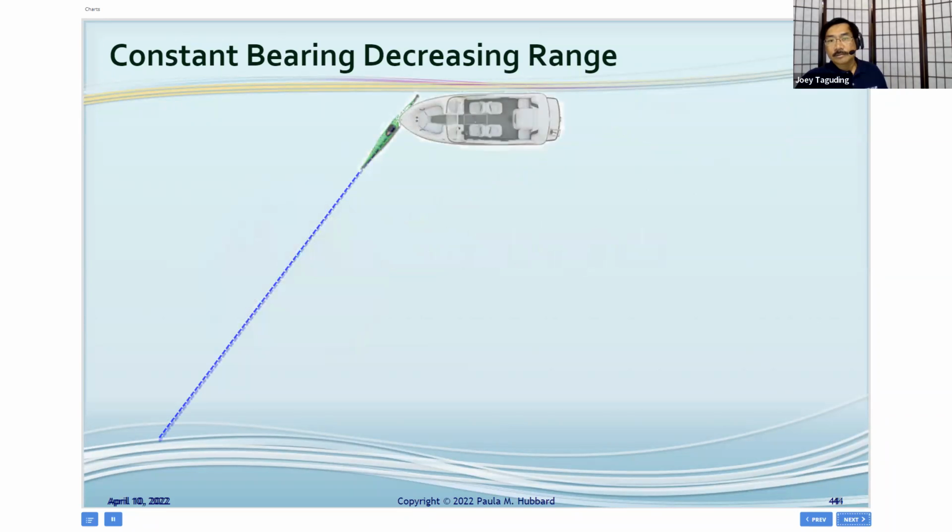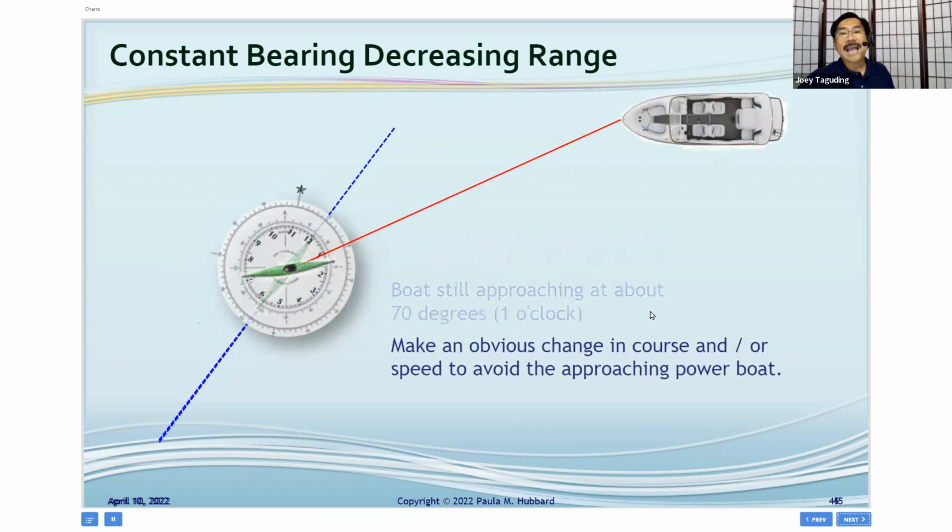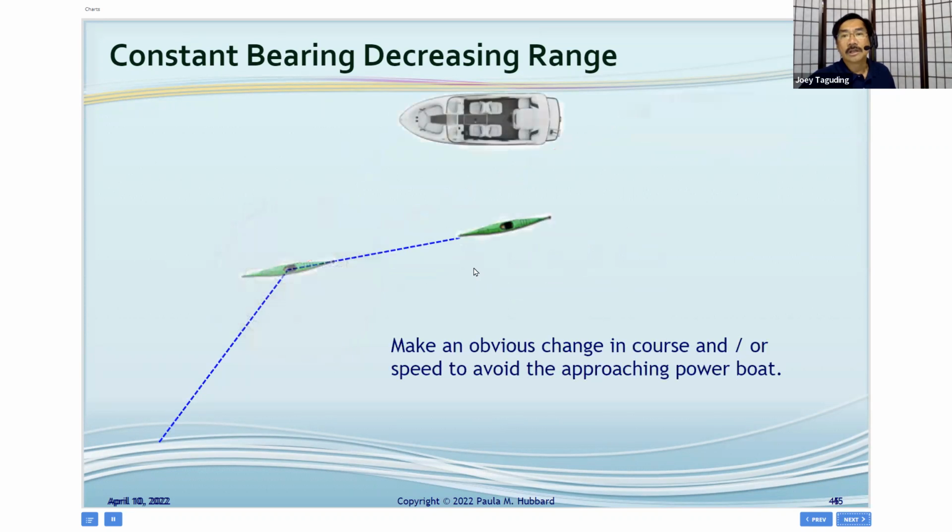Most of it's intuitive. If you're on the same bearing and you take a reading a moment later and you're still on the same bearing, take action, change your course. And what I mean by that, take substantial action. Go behind the boat. Don't try to cut across it. You're not going to make it. Go behind the boat.